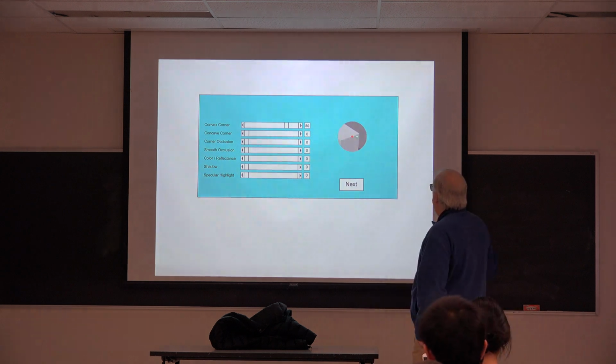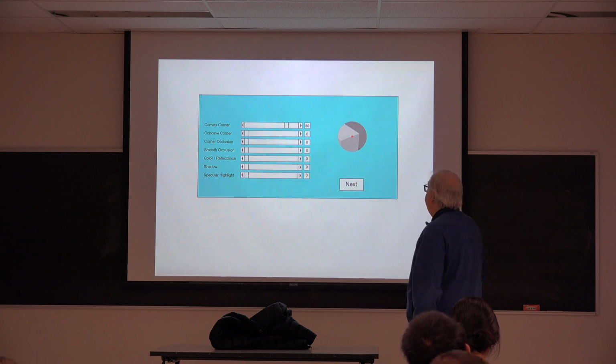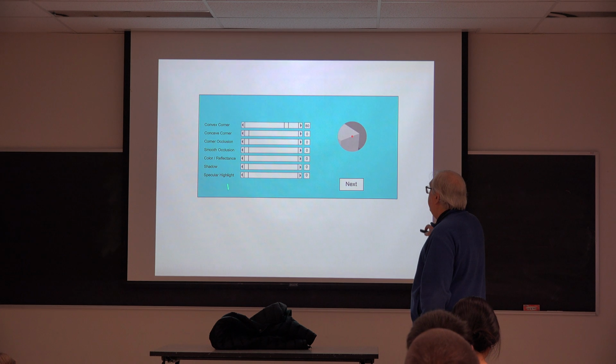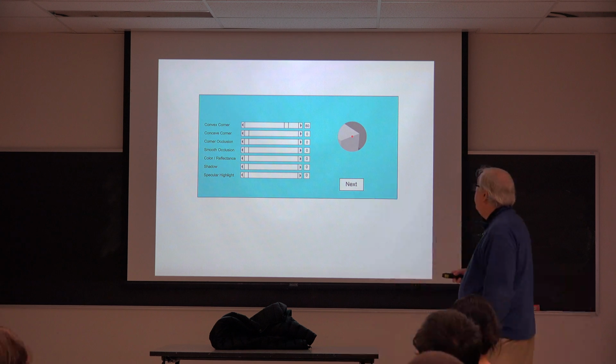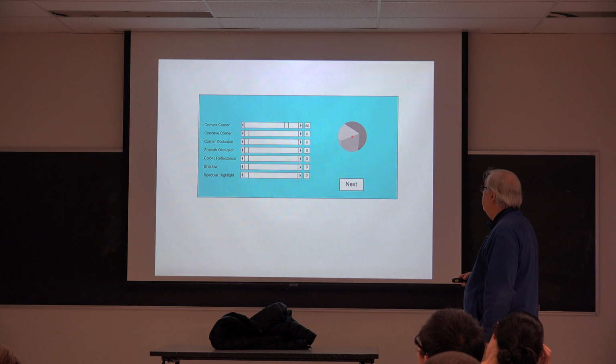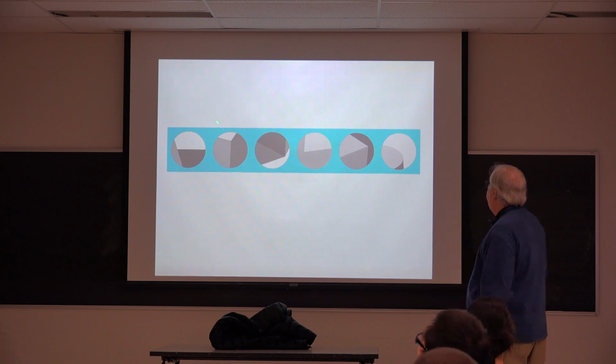So if they see this one right here, subjects might say, all right, I think that's a convex corner, and I'm confident about 80% of that. They can also judge it as any of these other kinds of things as well. They'd press the next slide, and then they'd go on to the next image and do that all over again. So here's examples of some of the structures that we showed them.